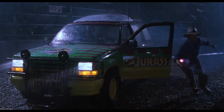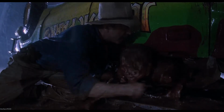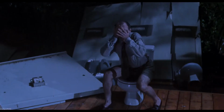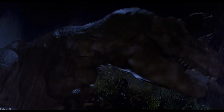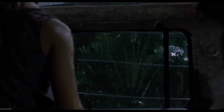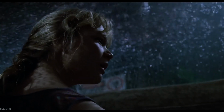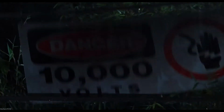It's perfectly edited. The music is stunning. The direction is flawless, and the brutal nature of this film, the death of the lawyer, is extremely gruesome, extremely well done, and it shows that this animal is a force to be reckoned with. And these dinosaurs have this overpowering presence. When the humans are looking at this creature, the shot is always low angled, showing that these dinosaurs have a high power over these people.